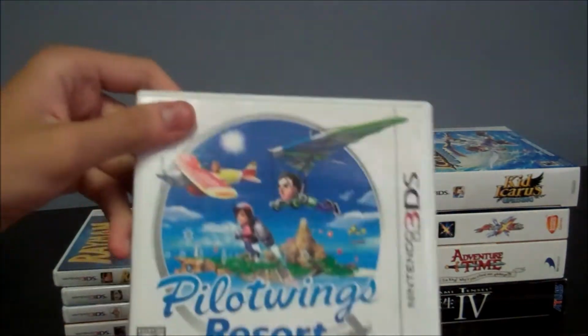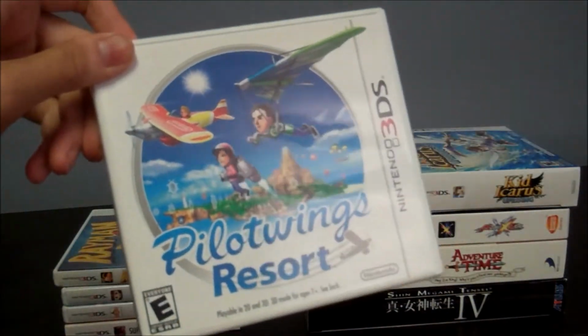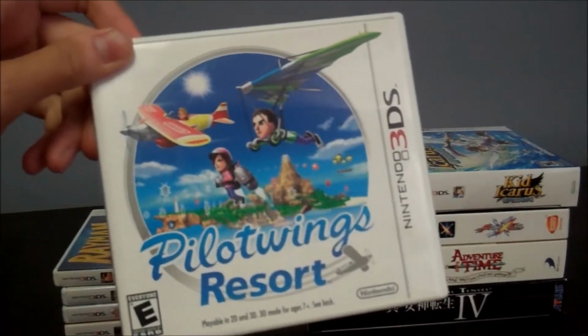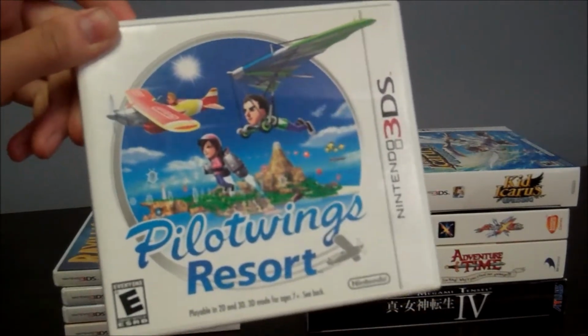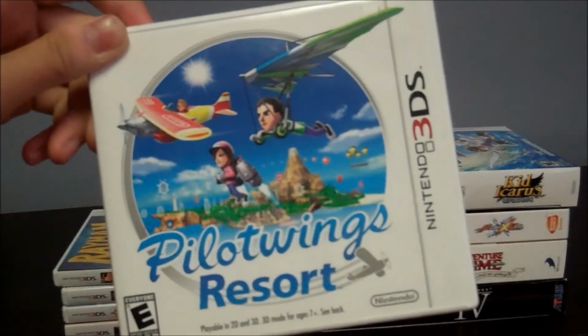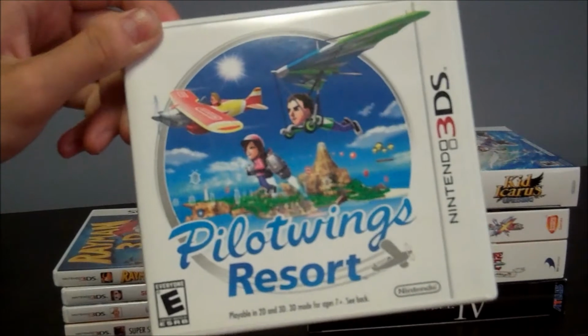We got Pilotwings Resort. This was actually the last copy within my GameStop when I got my 3DS XL, because at GameStop I traded in my DSi and 3DS to get my XL. On top of that, they had a deal where you get either Pilotwings or Steel Diver, and I really wanted Pilotwings Resort, so I got it. It's basically a tech demo for the 3DS. It's pretty good. It basically shows what the 3DS is capable of.